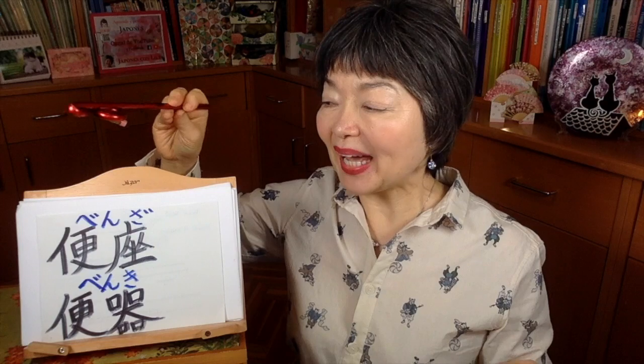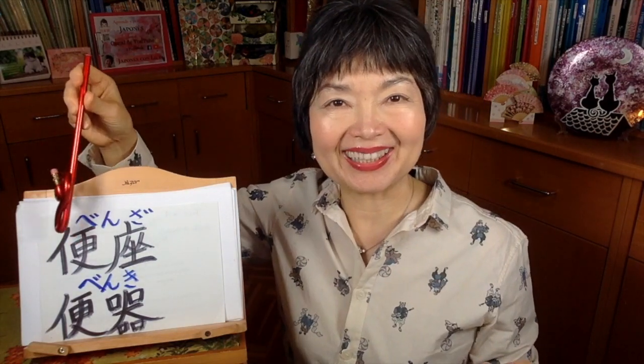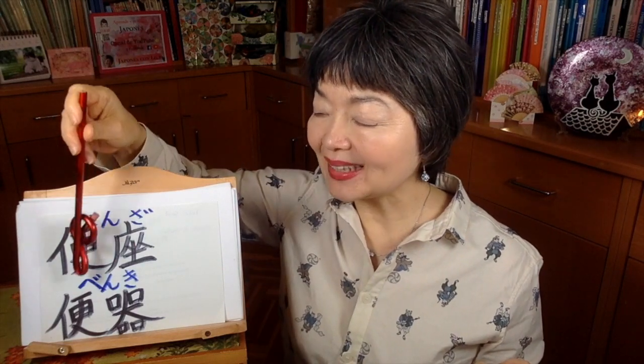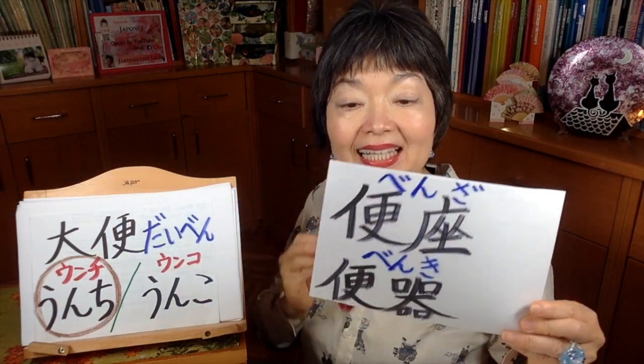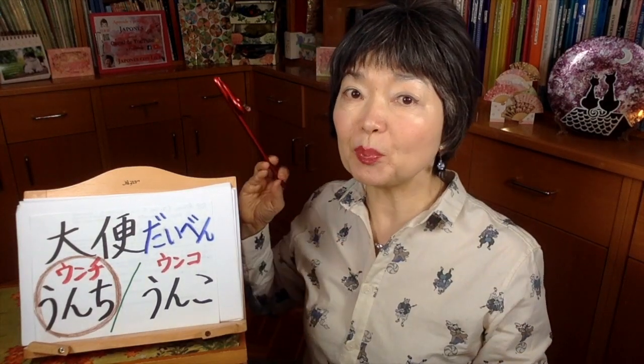But actually, this 便, the same kanji, has a different meaning here. And 便器, 器 means a container. So now I'm going to explain what 便 means. Well, we've got three words to say poop. The first one, 大便, 便 is the same kanji as this one, this meaning. So it means poop.